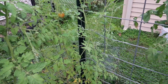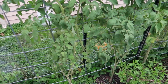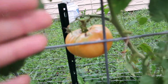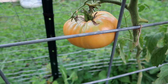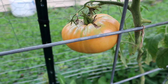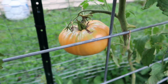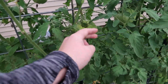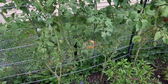This is the Large Red Cherry. There's one. Okay, anyway. These are the Kellogg's Breakfast. Look at that. This baby is so close to being done. I'm thinking that maybe today I'll pick this. This is the most beautiful looking tomato I think I may have ever seen in my whole life. Remember the crayon color macaroni and cheese? That's what it reminds me of. It's beautiful. And these plants have so many tomatoes on them, and they're all pretty decent size. So this is super exciting. I cannot wait to taste that.